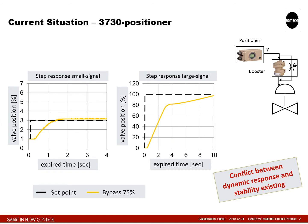The traditional solution for a volume booster on a control valve would involve tuning the volume booster and positioner to optimize either small signal or large signal controlled performance. If the volume booster and positioner are tuned more for optimal small step responses, or small signal, then the results would resemble what is shown on this slide.